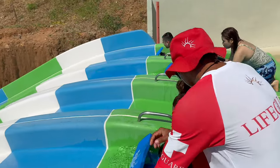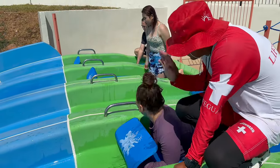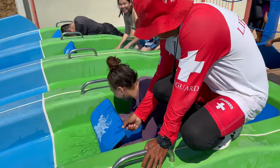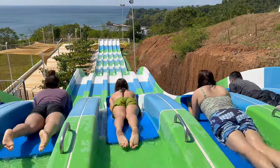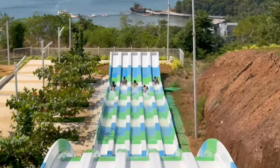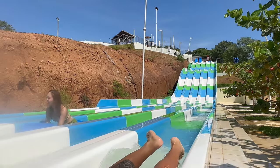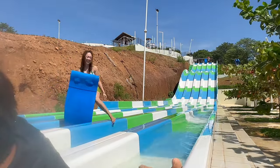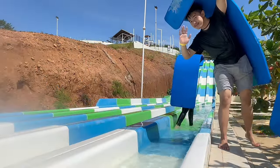Pero mag-slide muna kami dyan. Training 101 by Kuya Lifeguard. Pataas niyo po ha. Ganyan lang po ha. Pag may baba niyo po, asahan niyo na po yung splash ng tubig sa mukha niyo po. Okay lang. Okay. Ready? Set. Wow!